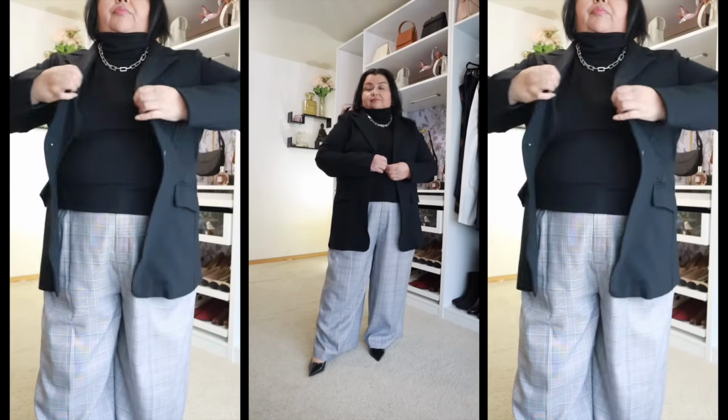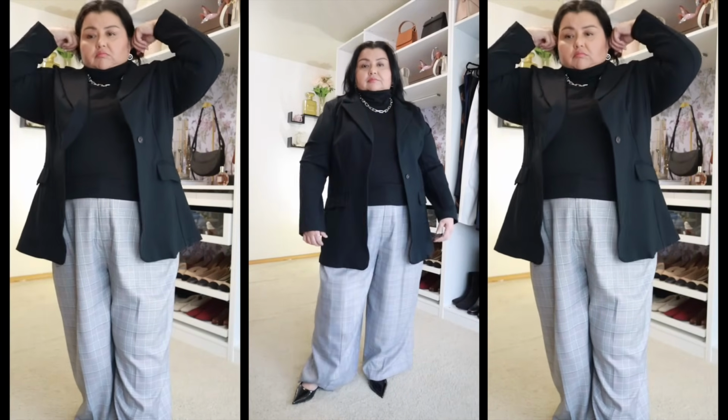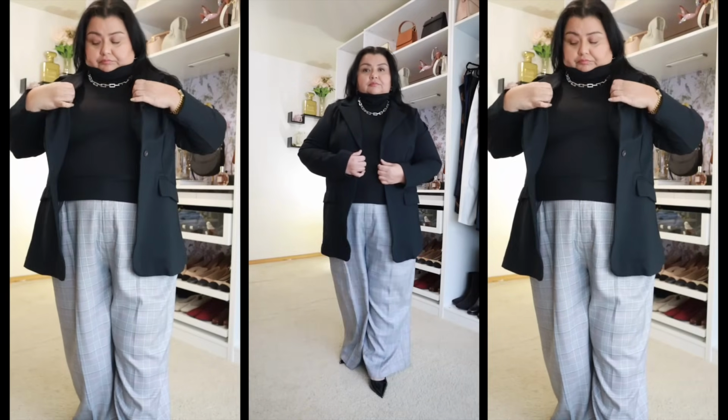I decided that I wanted to give the blazers at Banana Republic Factory a try, and so I brought in a couple of different blazers. The first one is this long and lean Ponte knit blazer. If you're not familiar with what Ponte knit is, it is a double-faced or double-stitched knit, which means that it's thicker, it holds its shape a lot better, it is a lot more durable, and it always looks good. It doesn't fade very easily.